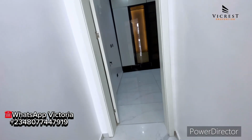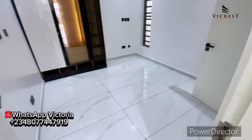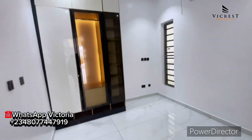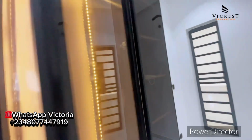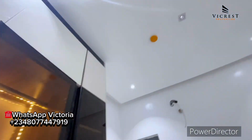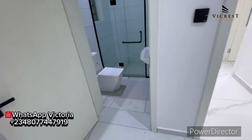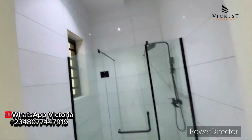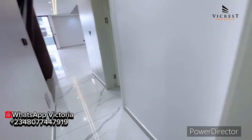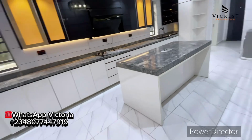So right here we have the guest room, and over here, let's check it out. You can see how spacious the guest room is. Wow, the beautiful wardrobe. And it's well ventilated. Here is a guest toilet. That's the toilet and bathroom for this guest room. And over here is the kitchen. Let's check it out.